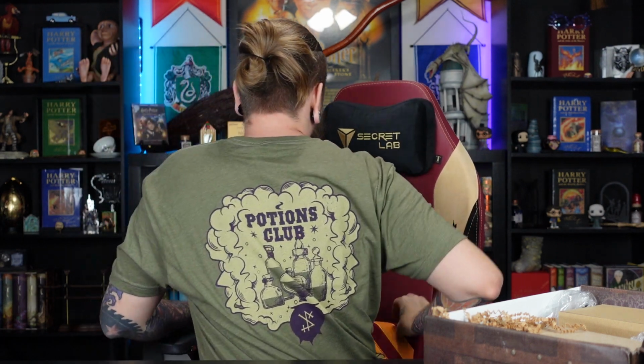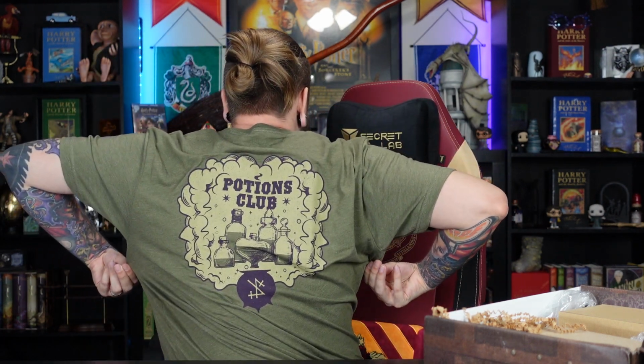So here we go. 3, 2, all right, and there you have it. The Potions Club shirt. Look at that. That's really nice. I really enjoy this. Once again, I like the colors. The symbol here, or the logo, is placed really nicely. And then if we check out the back, as you can see, it says the Potions Club on the back. Really cool. Loving this a lot.